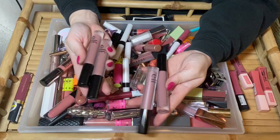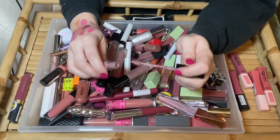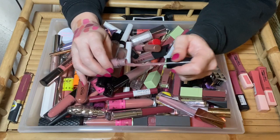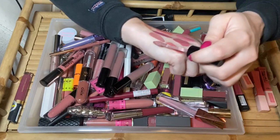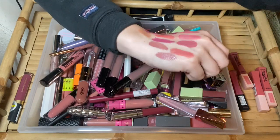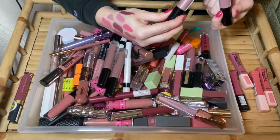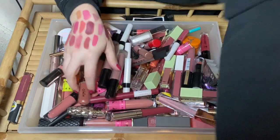That's embarrassing. So these two are the same and these two are the same. I'm trying to think. It's been a while since I've tried this formula. I'm pretty sure I didn't like it. I think it was just very dry and not very comfortable, and I don't think that these shades were anything I was crazy about. Yeah, I'm gonna get rid of those. Both of the Tea Roses I'm gonna get rid of.